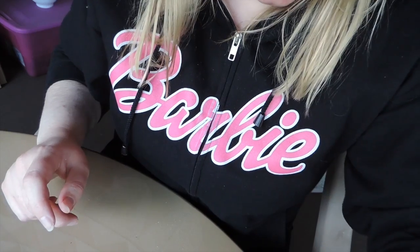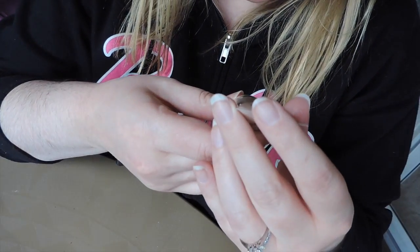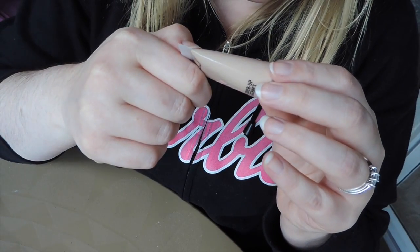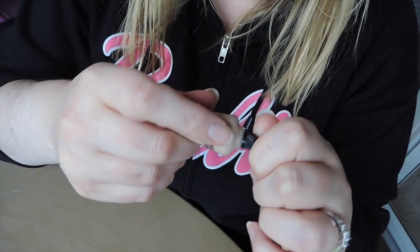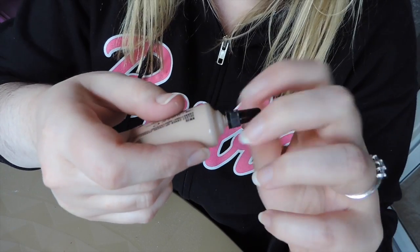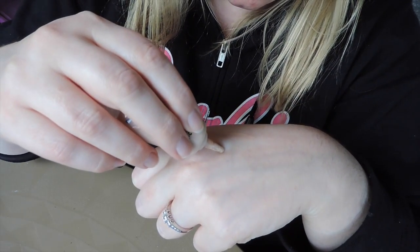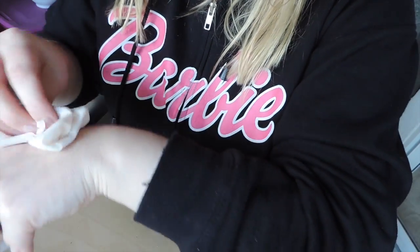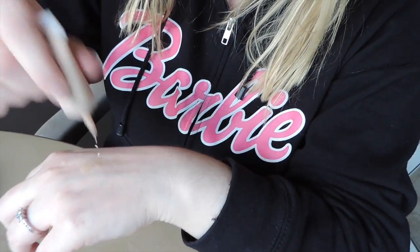I have my MAC Select Cover Up, and this is in NW20. I feel like everyone who talks about this on YouTube has an NW20, so I don't really know if all of us people on YouTube are just really pale, or if it's a universally good color.